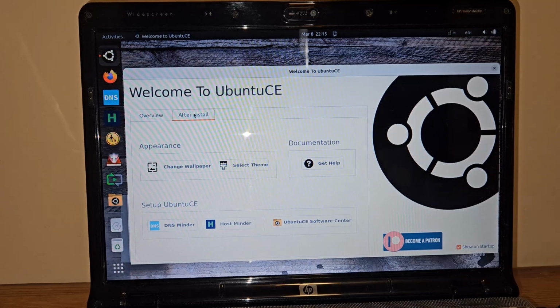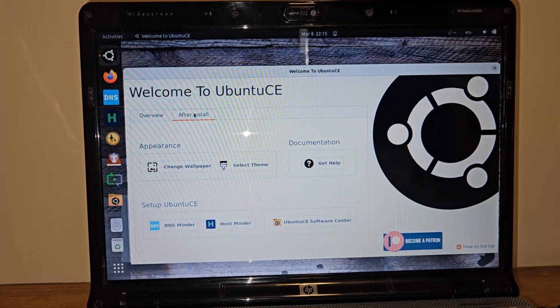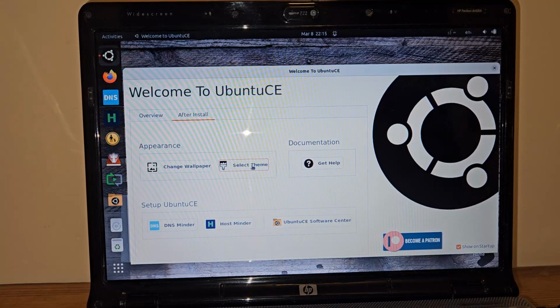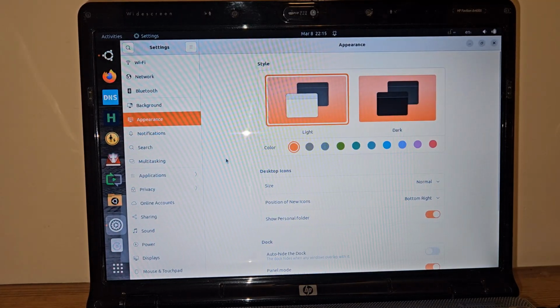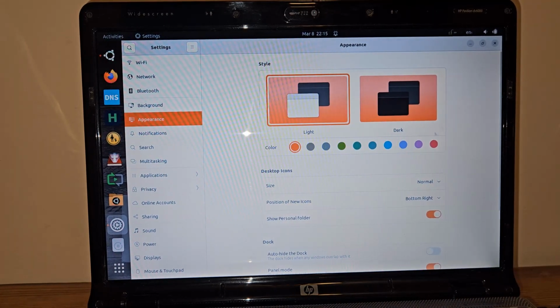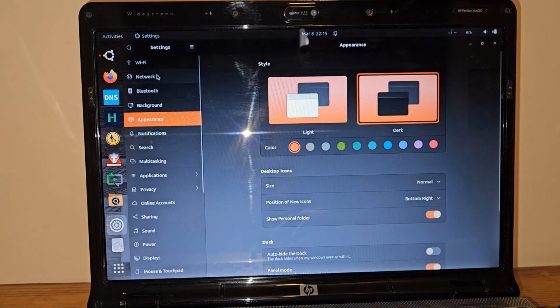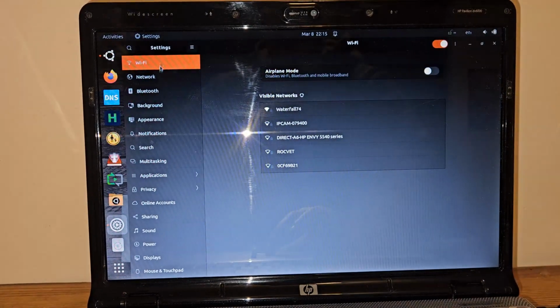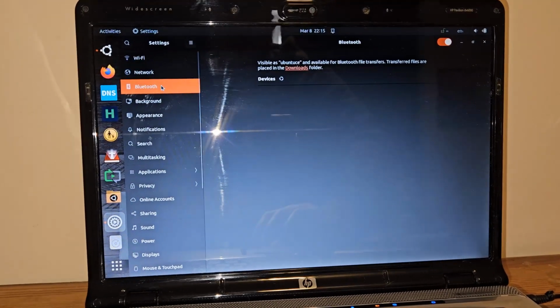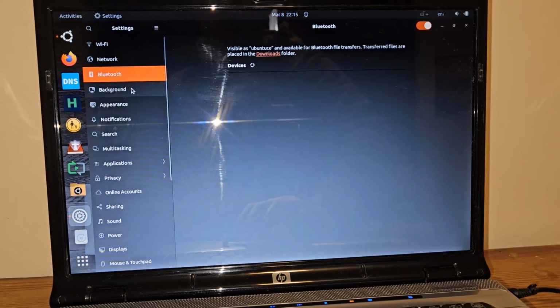So you can change your wallpaper, select your theme. Let's look at the themes. So I'm guessing it's just your normal Ubuntu themes. We can do the dark, the light, stuff like that. So let's take a look at the Wi-Fi. It's normal Wi-Fi. Bluetooth is good. We can take the background.